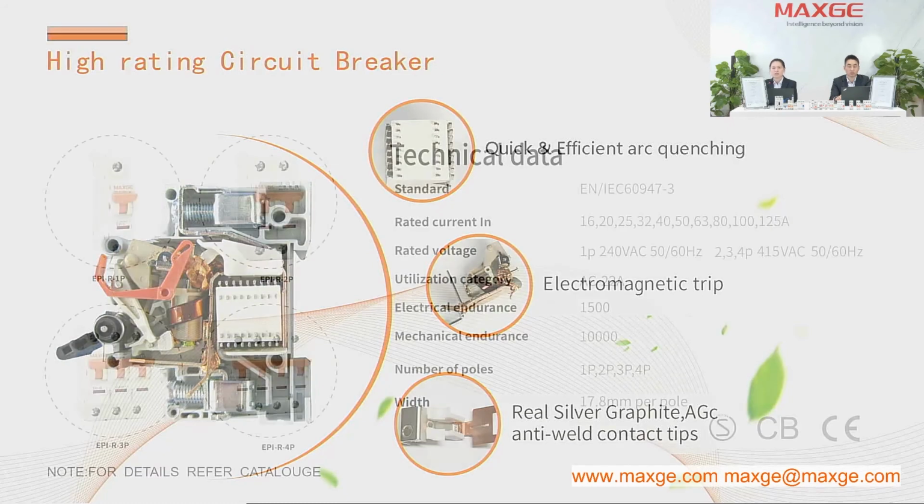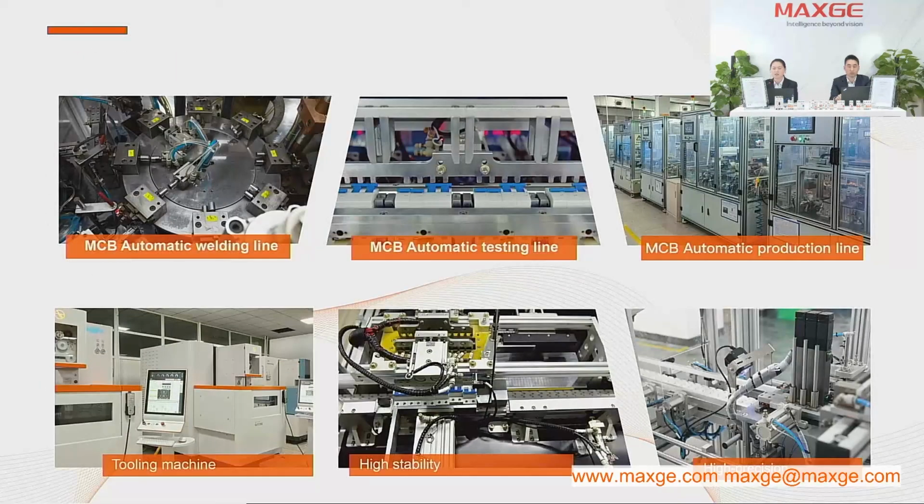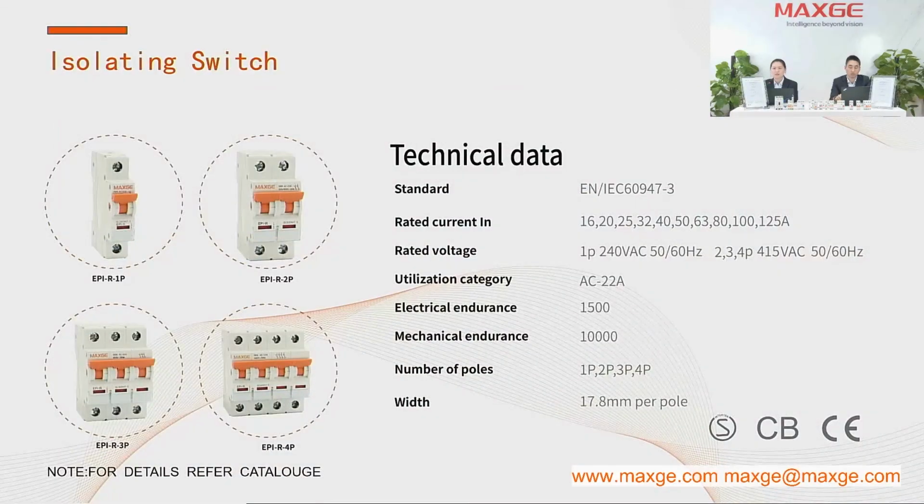Next one is our isolating switch. It is mainly used as main switch in our distribution box. Rated current is from 16 ampere to 125 ampere, which comply with IEC 60947-3 standard. How to ensure high stability?